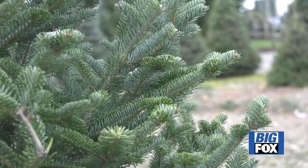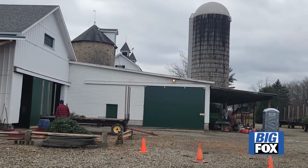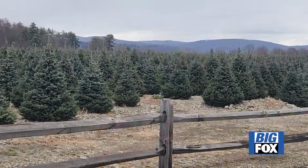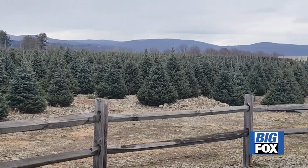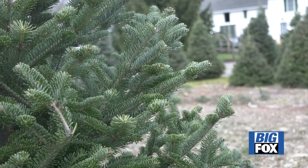We grow 5 different species of fir trees. Fraser fir is by far the most common. Dave Weil has run Empire Evergreens for 20 years. 5 to 8 foot trees run $70 here. We did increase prices last year, and then I held everything fixed this season. The average price of a Christmas tree in the U.S. last year was $80, a 10% increase from the previous holiday season, thanks to inflation.